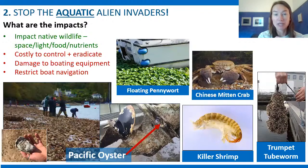So what are the impacts? Impacts on wildlife, the space, light, food and nutrients. They're costly to control. So once they arrive in the UK, it's hard to get rid of them. So trying to eradicate them is very difficult. So we need to try and make sure that we're not bringing them to the UK in the first place. But once they arrive, we need to stop them spreading around the coastline or from lake to lake.